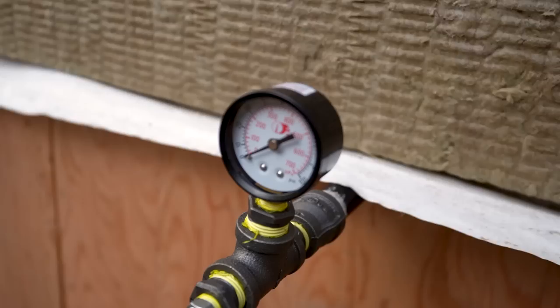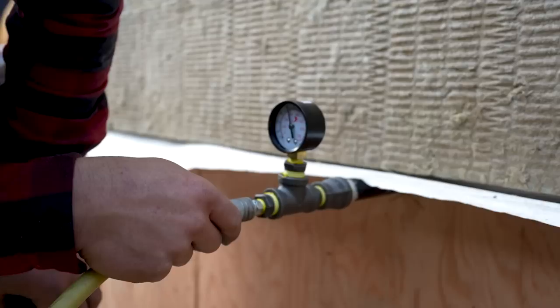All right, Greg is ready to do the pressure test. So we're gonna head under the house and get everything all set up. And then we're gonna check the pressure, but also do some soapy water on the joints just to double check, make sure everything is good to go. Perfect.